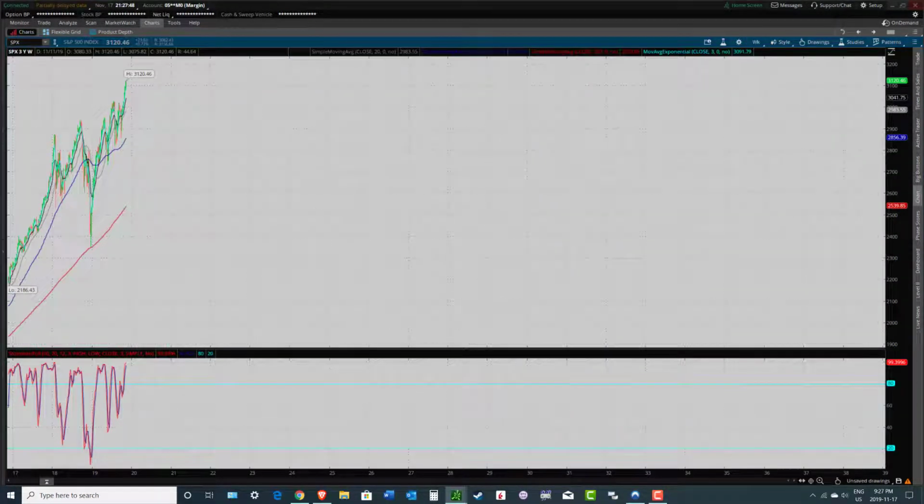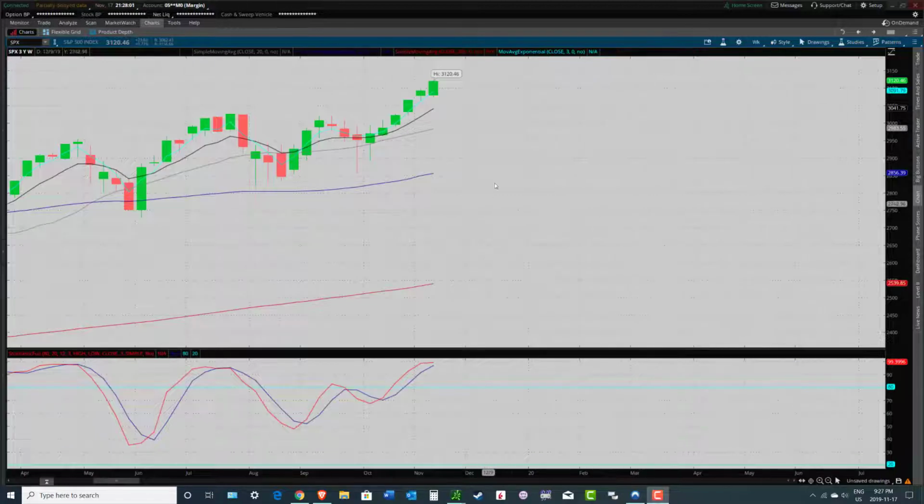Now on the weekly, still looking quite bullish on the weekly here. Now, how many weeks in a row have we been up? So 1, 2, 3, 4, 5, 6. So we've been up 6 weeks in a row. Now that could certainly continue, but it's getting a little heated here in the short term. So it's not unreasonable to expect some sort of short-term pullback, I don't know, within the next few weeks.